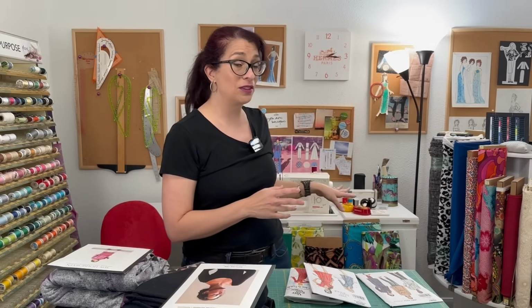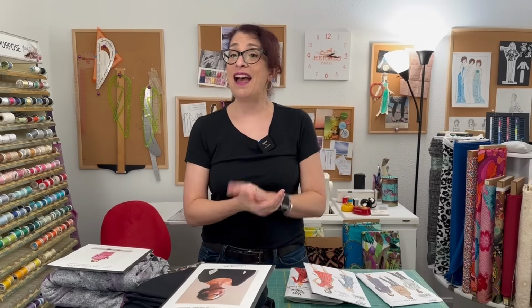So to get started, I have been sewing with knits more in 2024 than I have previously. Towards the end of last year, I broke out my serger and started actively using it to construct garments, as opposed to sewing knits on my regular sewing machine and just using my serger to finish the seam allowances.